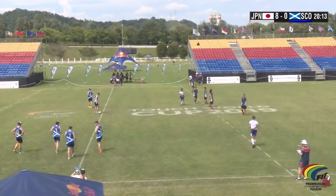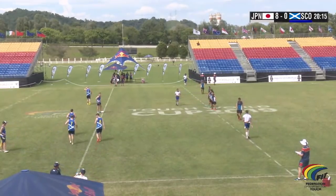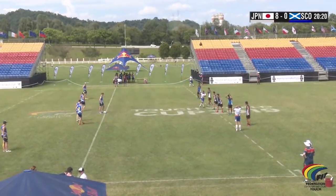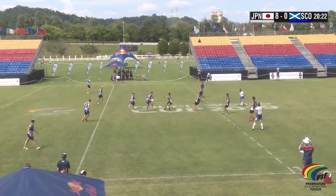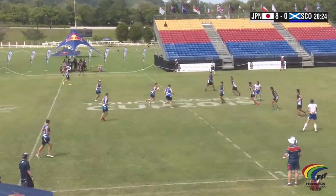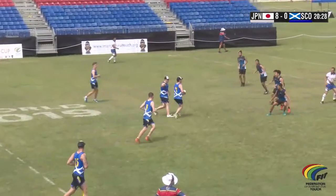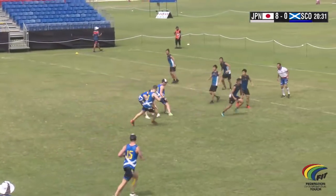So on the flip side, the Scottish team, they did do it tough in the first half there, but what did you see that was good signs for them anyway within that first 20 minutes? Yeah, look, when they got into the red zone, they were trying to structure their attack, and on a few occasions they had some real consistency with the way that they played.